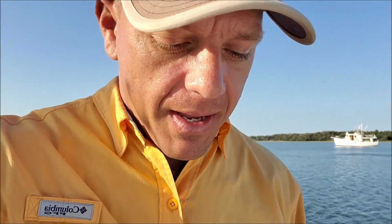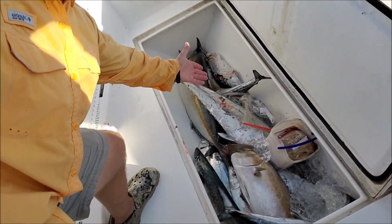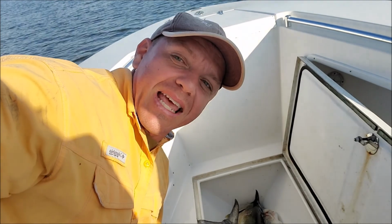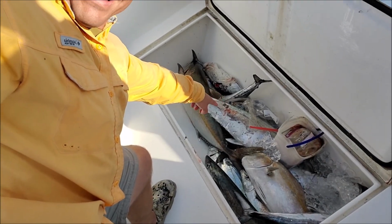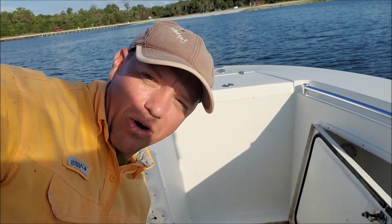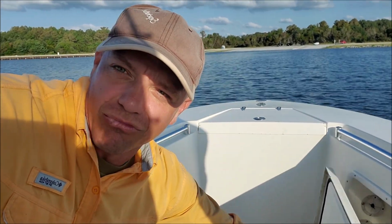Okay, so we're coming back into the dock. Tried the bottom fishing, no good. A few small groupers and that was it. But we're gonna wrap it up with a quick little shot of our fish here. Check this out. Boom. Full load rolled out today. Spanish mackerel, huge. Some nice king mackerels. One was a monster, right here in the middle. All right, I don't know, 30 pounder, 40 pounder. And then a couple good amberjacks. And we're gonna go home right now, clean them up, give them out to people, and cook up some fish.